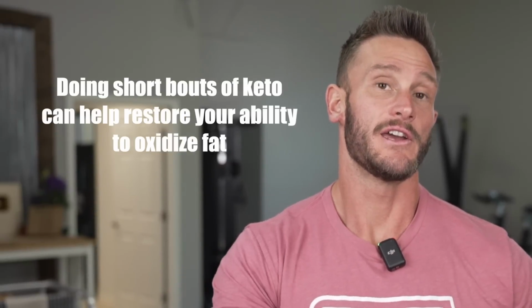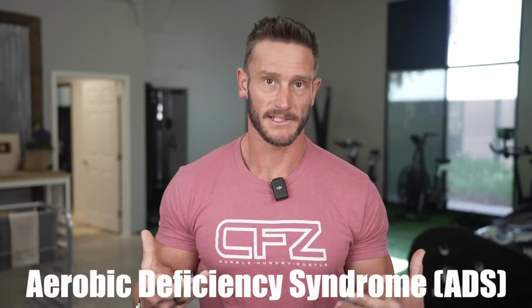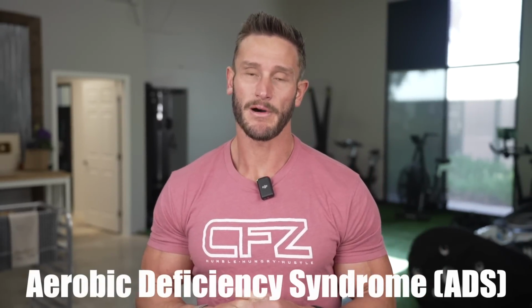So first and foremost, one of the reasons why you may want to adopt a Mediterranean diet after doing a small amount of keto first is because doing a short bout of keto can restore your ability to oxidize fats a little bit better. Now, there are some people out there that call it aerobic deficiency syndrome. It's sort of a made-up term, but what ADS is when your body has such a low metabolic base for utilizing fats that it really jumps to using carbohydrates for fuel at any opportunity. This means that you're left with a very poor fat oxidation rate.